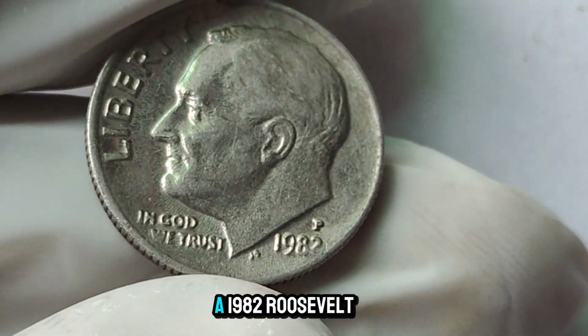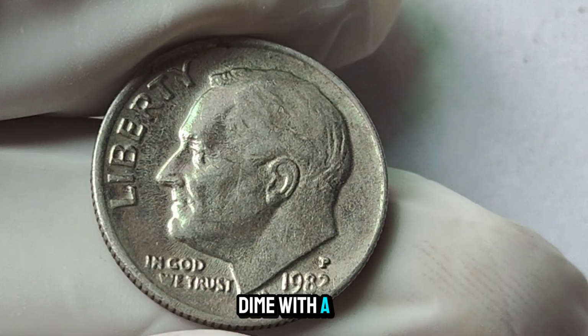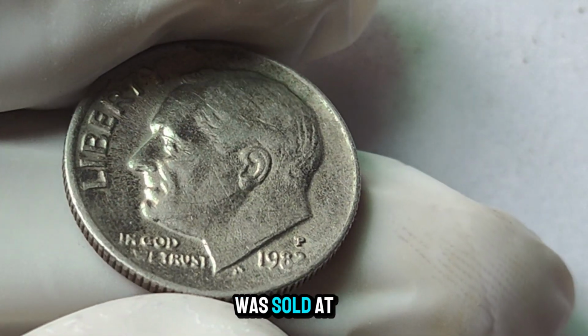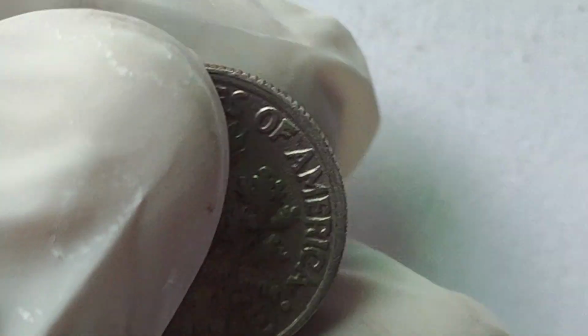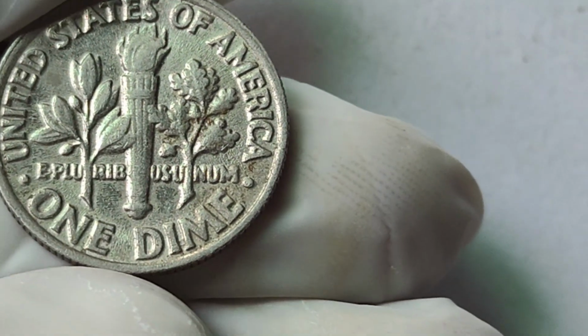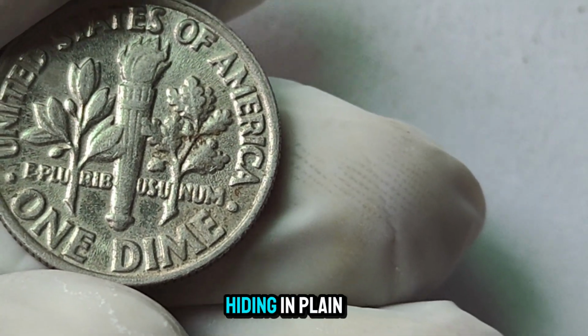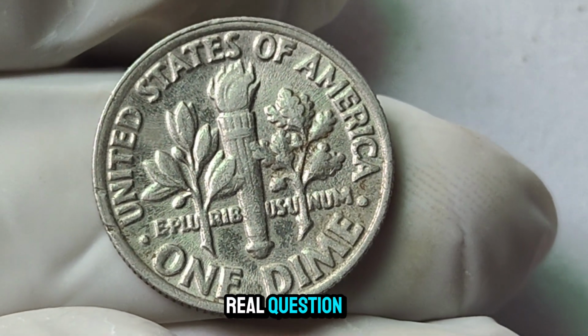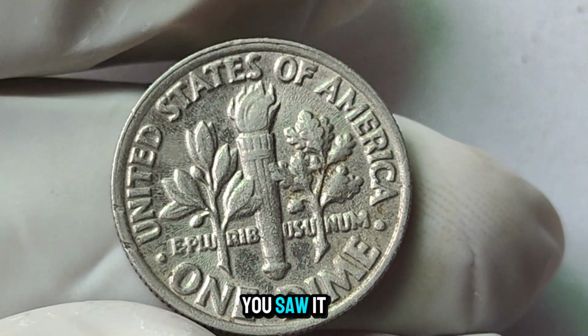Yes, you heard that right, a 1982 Roosevelt dime with a small P mint mark. Tiny coin, giant value. Point 1 was sold at auction for nearly $1 million, and you might already have one, sitting quietly in a drawer, hiding in plain sight, just waiting to be discovered. But here's the real question. Would you even recognize it if you saw it?